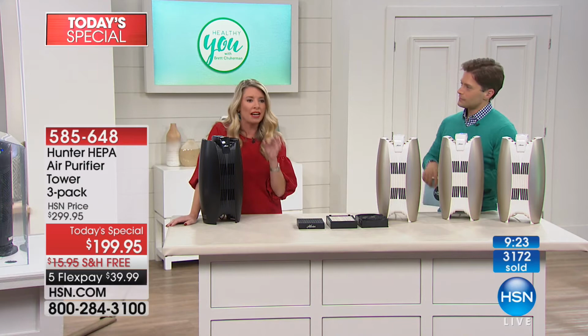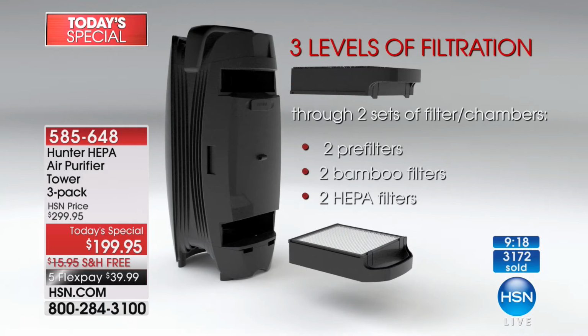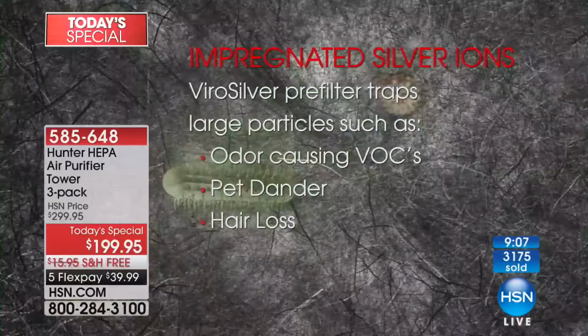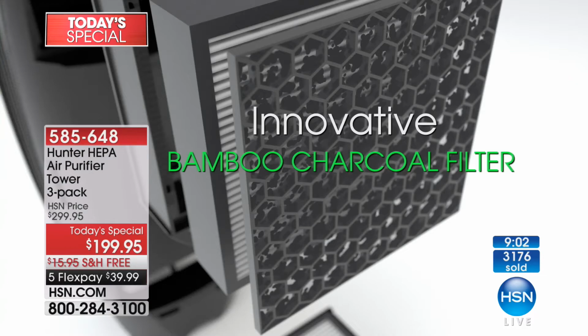It is exclusive technology. You cannot find it anywhere else. It is a dual chamber system. Each one of those chambers has three levels of filtration. Two pre-filters, two bamboo filters, two HEPA filters, and that Viro Silver there. That is exclusive to HSN. So different because it inhibits the growth of mold, bacteria, stuff that lives in other air purifiers.